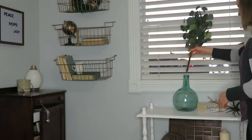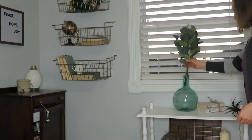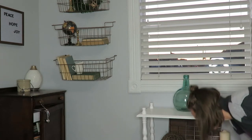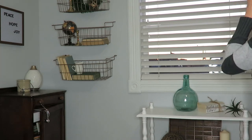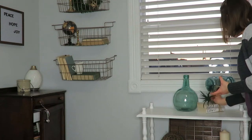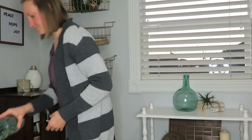Decorating often requires a lot of trial and error. I've been experimenting with this eucalyptus plant and other faux plants that I have, trying to arrange them how I want. And really, you've got to try it, and if you don't like it, you've got to rearrange it and see what works for the area that you're decorating, and make the vignette something that you enjoy, like I've mentioned earlier.